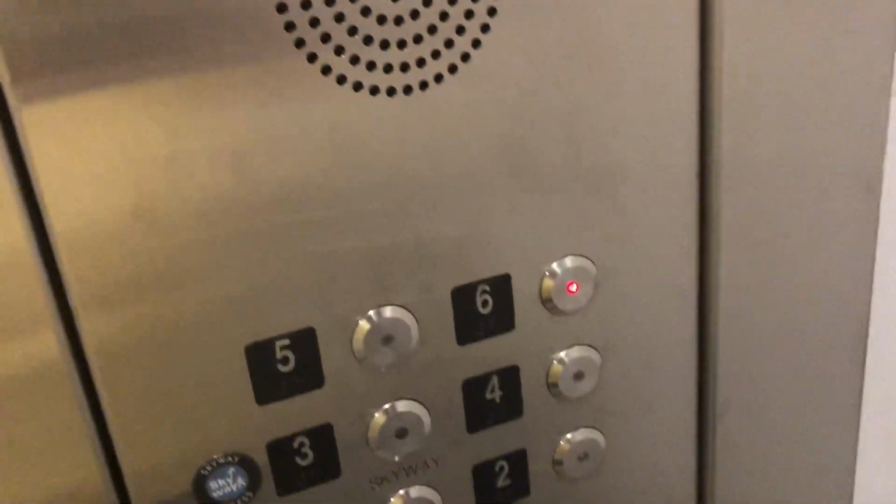Let's get a cat view. Very nice elevator. There's our friend, Mr. Security Camera. Pretty cool elevator with 7 stories. It's a really slow one. All right, you're at basement. Now we'll go up to 6 and get a view. Floor B. Going up.